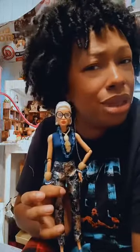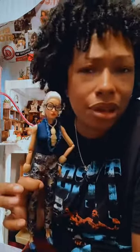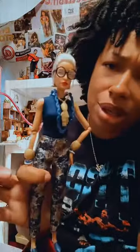Okay, so that will conclude my unboxing video of Iris Apfel. Again, if you're interested, keep in mind she's not articulated at the knees. You will need to rebody her if you plan on doing anything with her. Hopefully this video is helpful for someone if they're looking to get her. You can kind of see what you get. I'm going to take some pictures of her before I reroot her and after and all that good stuff.